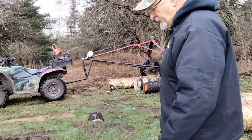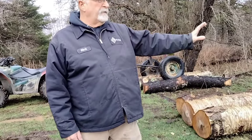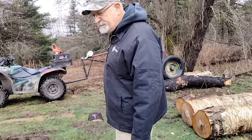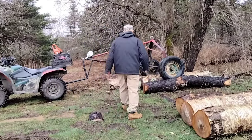All right, everything's a muddy mess. The maple log we have on the big trailer, I don't think I can get through this part of the yard without tearing it up. We're gonna grab this yellow birch right here, put it on Tim's mill, and saw that up a little while.